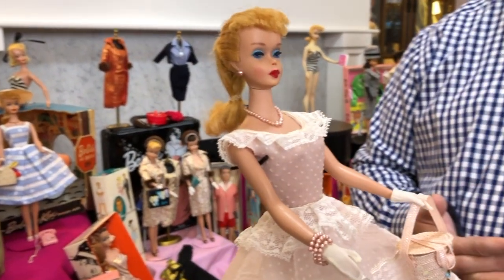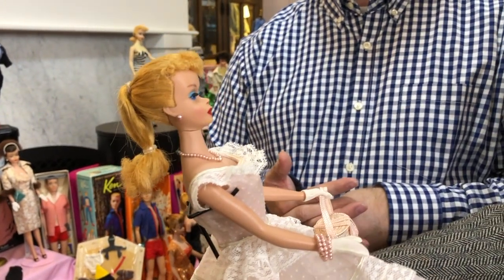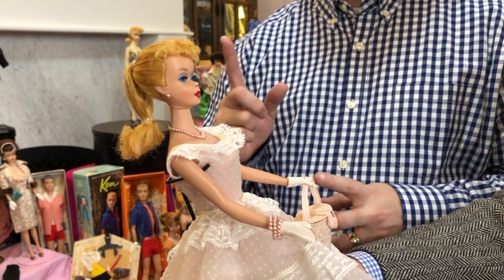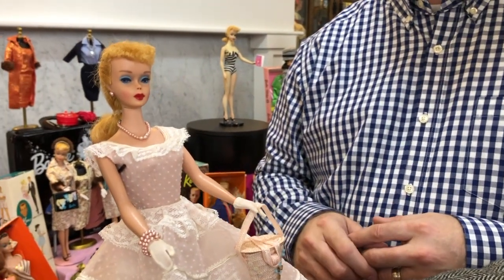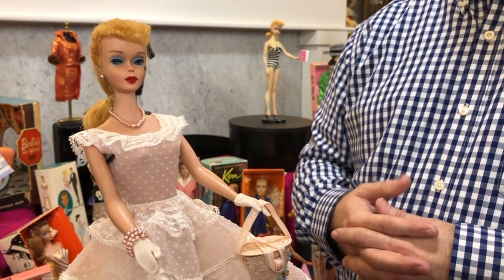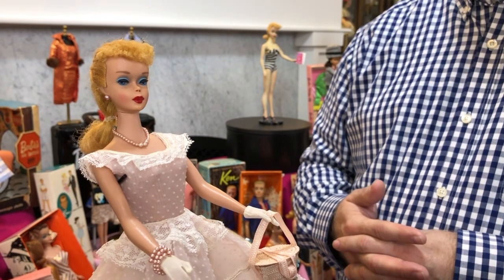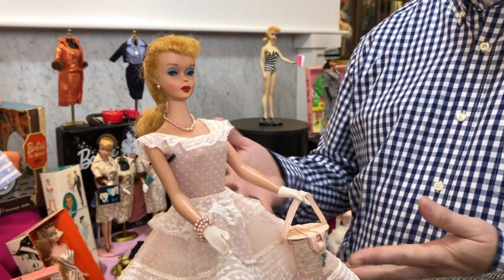And everything for that first year they designed. And Ruth Handler's instructions to Charlotte was that she was not designing doll clothes. She was designing miniature fashion. So she was looking at the fashion magazines. She was looking at what people were wearing. And so she was working to replicate that in a miniature scale. And this is 1/6 scale.